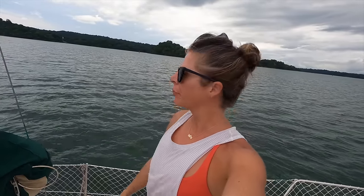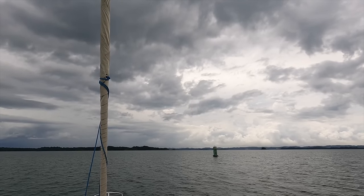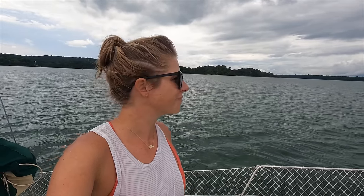Okay, canal transit update. We are now in Lake Gatun proper. We've been sort of entering a lake for a long time, but now we're really, really in Lake Gatun. The rain stopped. We might get some more here soon, but for now it stopped. And we just had some lunch, fed the crew, and we're closing in on the Gatun locks.